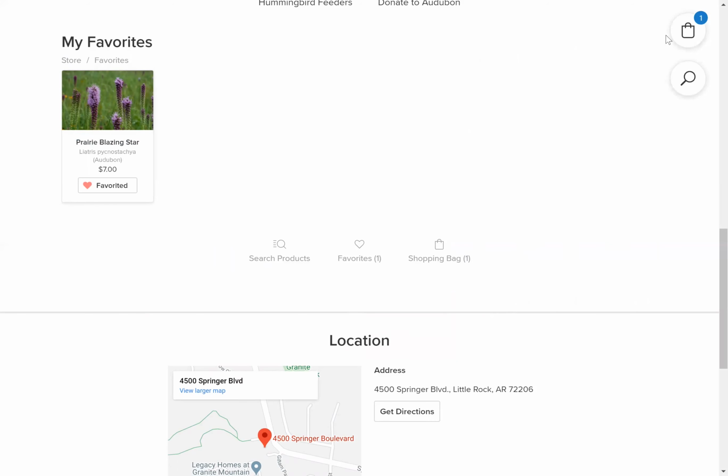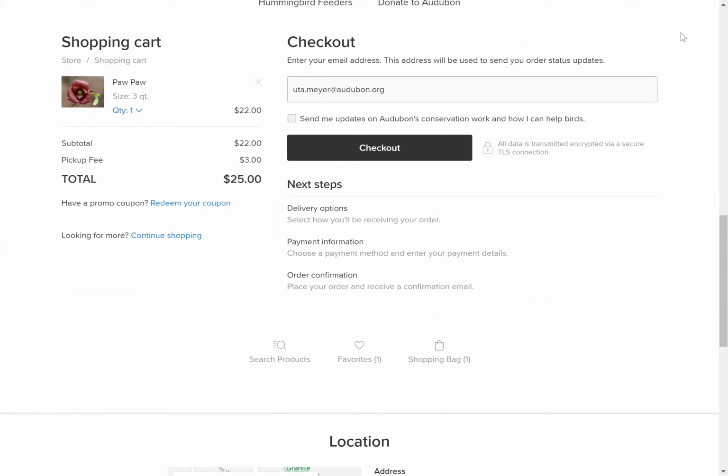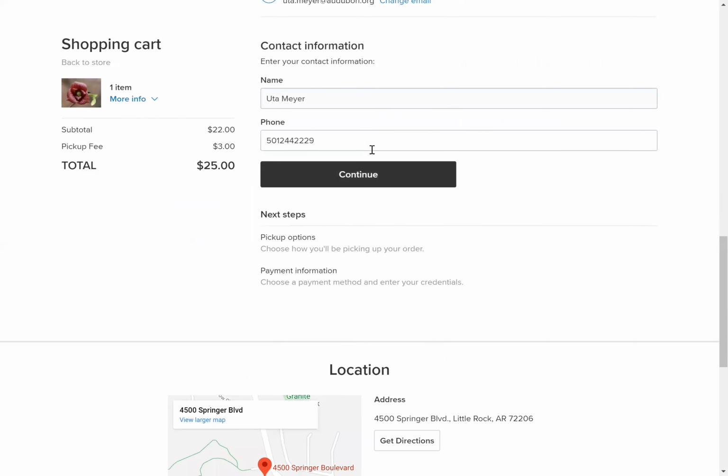To check out at this point, you can click on your shopping bag in the top right corner or at the bottom of the page. Here it'll give you a summary of your entire order. We just have our one plant in the shopping cart, so it summarizes that here on the left page. At this point on the right, you'll start putting in your information. So it has my email listed here. Click check out. It's going to ask for my name and my phone number.